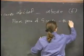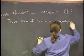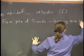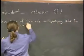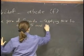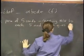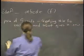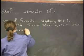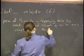And so applying this to each 5-card subset gives a new strategy. And again, these should be equivalent.